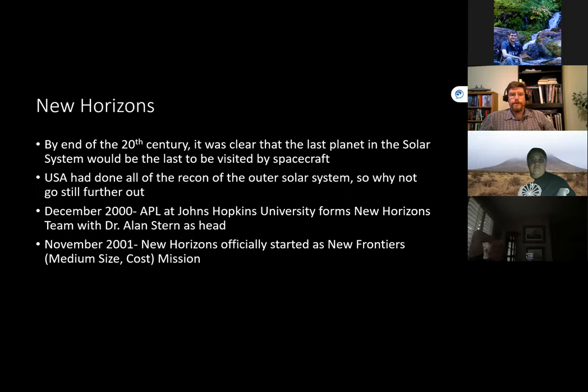And in November 2001, about a year later, New Horizons was officially started as a New Frontiers program. New Frontiers is a medium size and medium cost mission that is proposed by NASA. So it's between Discovery, which is small, and the flagship missions, which are really big and really expensive.